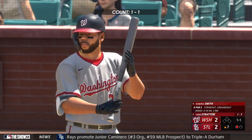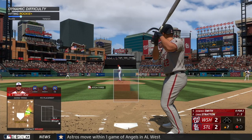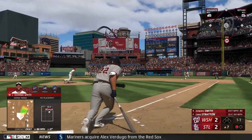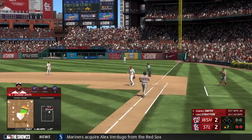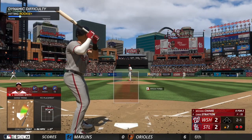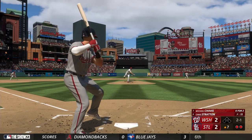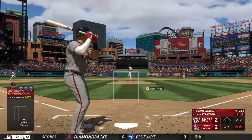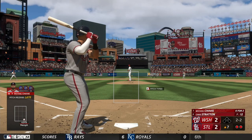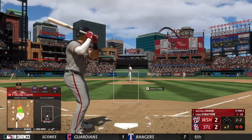Dom Smith stands in. The first baseman, Dominic Smith. And a 1-1. Towards first. He handles it himself. 2 up, 2 down. And now it's Michael Chavis. Now batting, the third baseman, Michael Chavis. The count 2-1. And that's in there at the knees. Two now. That one down the line and foul ball.